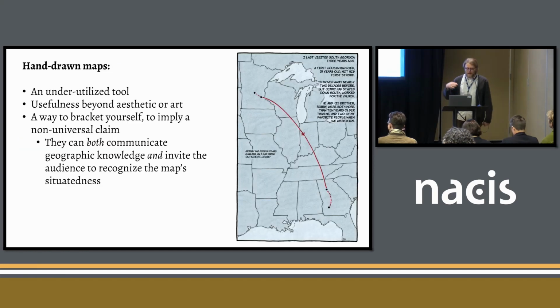Okay, so back to maps and hand-drawn maps. The essential argument that I'm going for is that this is an underutilized tool in our toolbox, like participatory mapping or some kinds of interactive maps, that we can use to undermine, maybe not undermine, well, maybe sometimes undermine the idea of the cartographer as an authority or the map as an objective depiction of reality. To cue the reader, in other words, to be critical of the map that they're looking at.